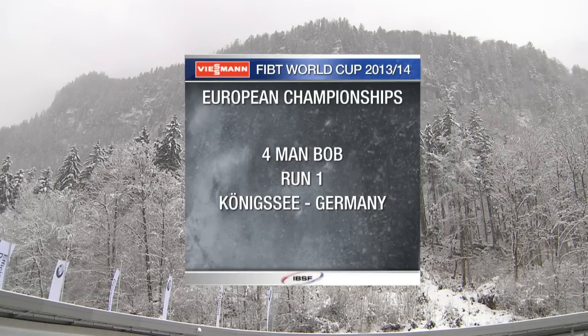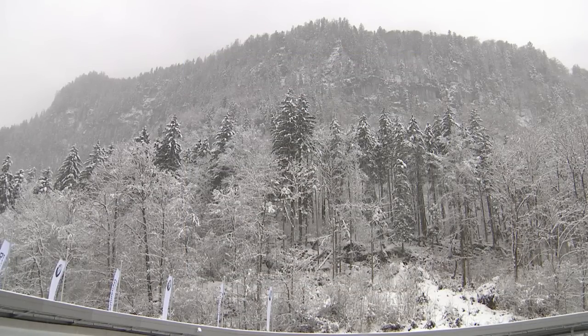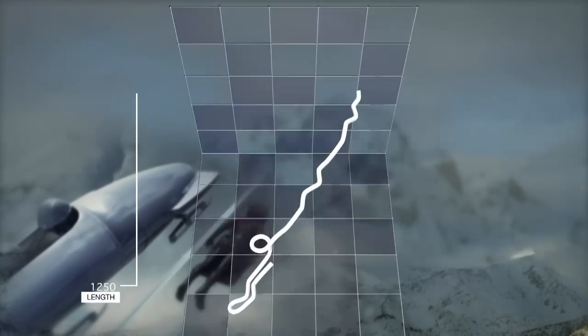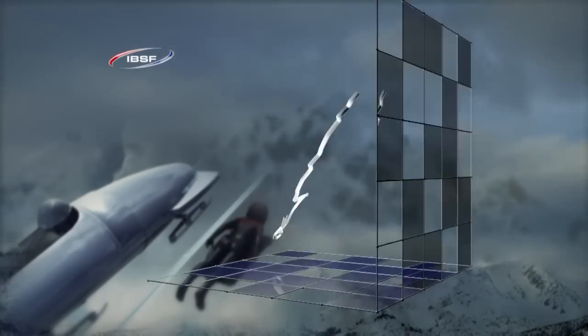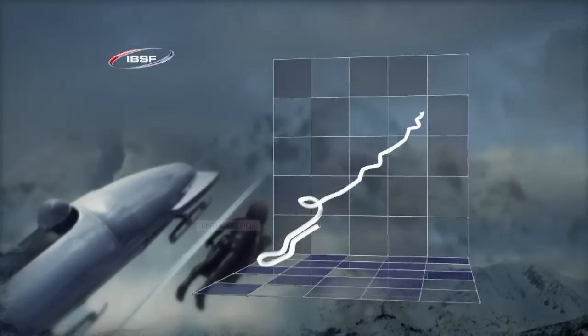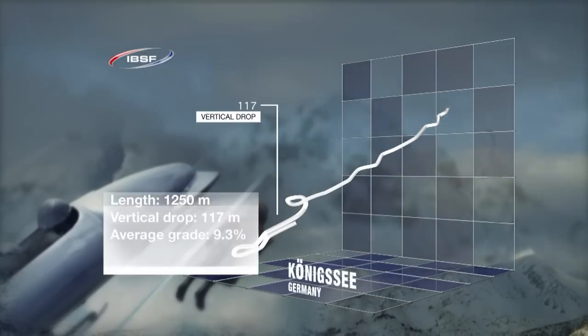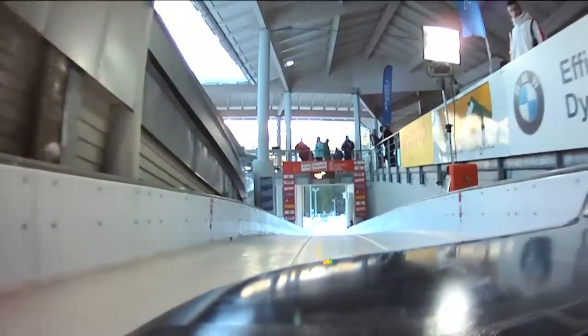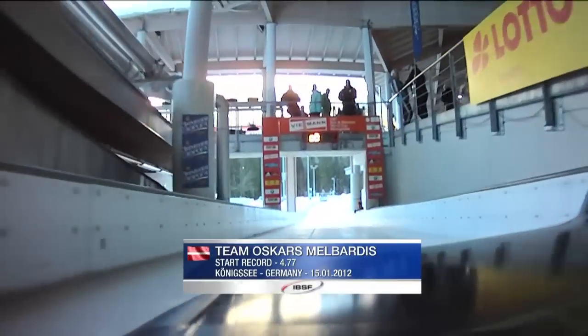I'm Martin Haven. Alongside me is our bobsled expert, John Morgan. And John, this track at Königssee is the oldest artificial track, but it still has so many different challenges. Well, they have challenges in three different places that are very significant. It really expresses a great personality of the track.